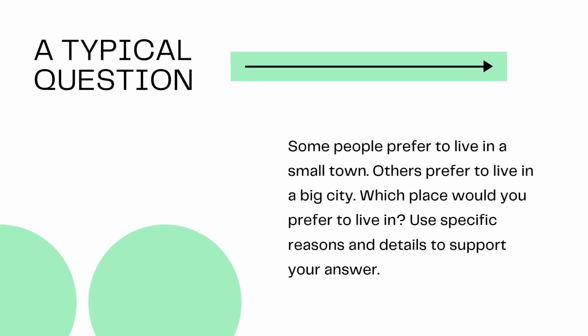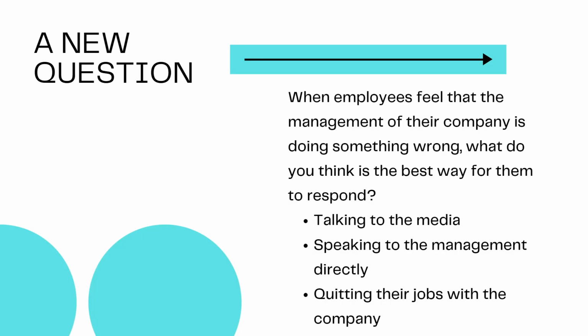But these days, there are a few more challenging questions popping up now and then. Take a look at the one on the screen. When employees feel that the management of their company is doing something wrong, what do you think is the best way for them to respond? Talking to the media, speaking directly to the management, or quitting their jobs? This is still a multiple choice question, right? The structure of the question is the same as it's always been since like 2006.